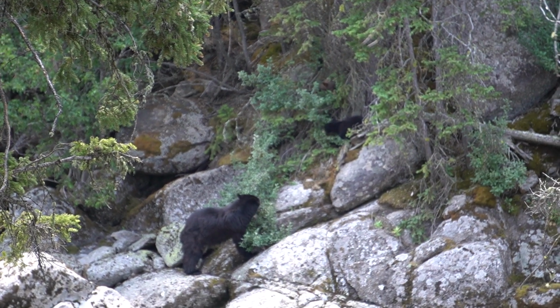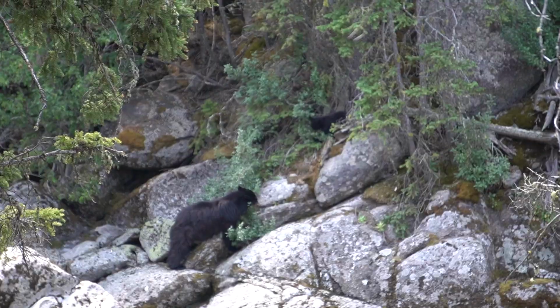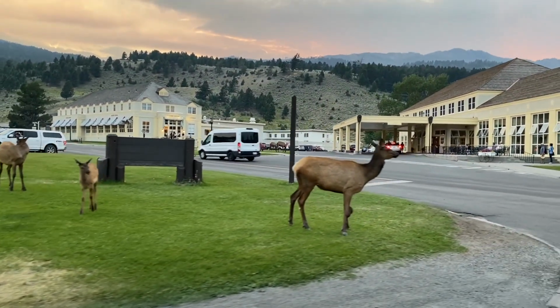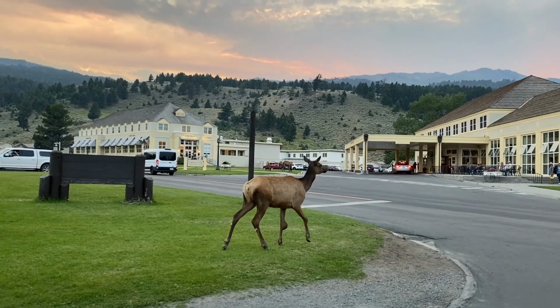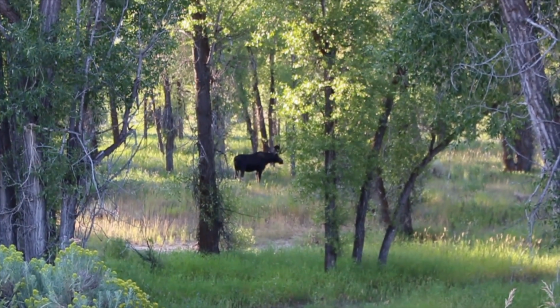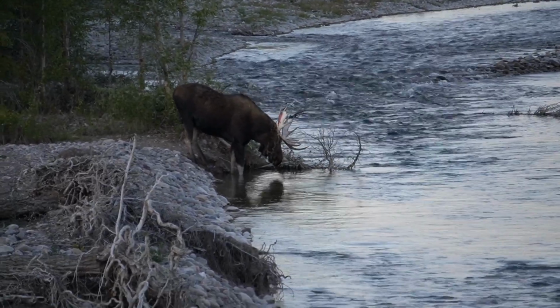Remember the one time we saw the little cub climbing up in the bush? Oh my gosh, that was awesome. Elk, of course. If you're up in Mammoth in Yellowstone, elk will just be wandering the street. They're just there all the time. Moose. I love seeing moose. Whenever we go to Grand Teton, we see moose. We never see them up in Yellowstone. I know they're up there, but they're not up there in the same numbers as they are down in the Jackson Hole Valley.